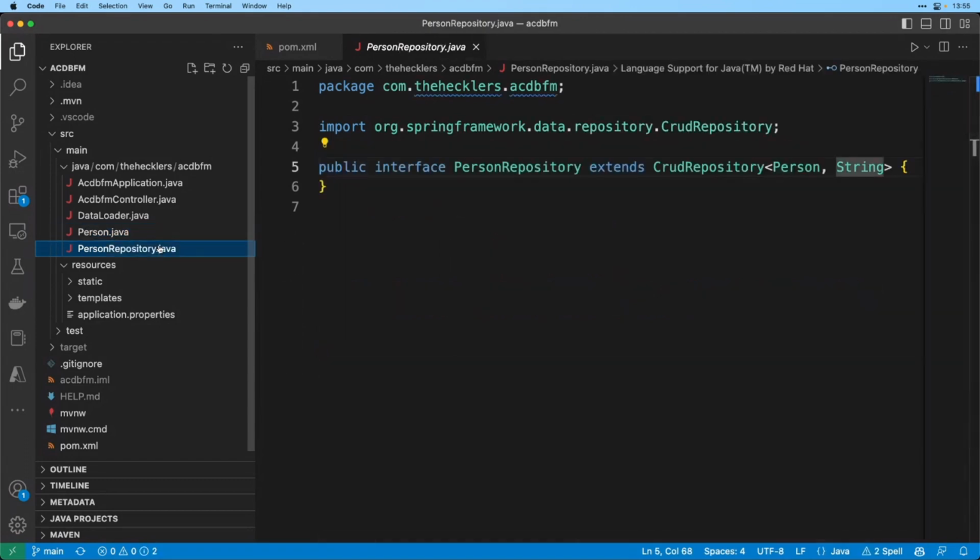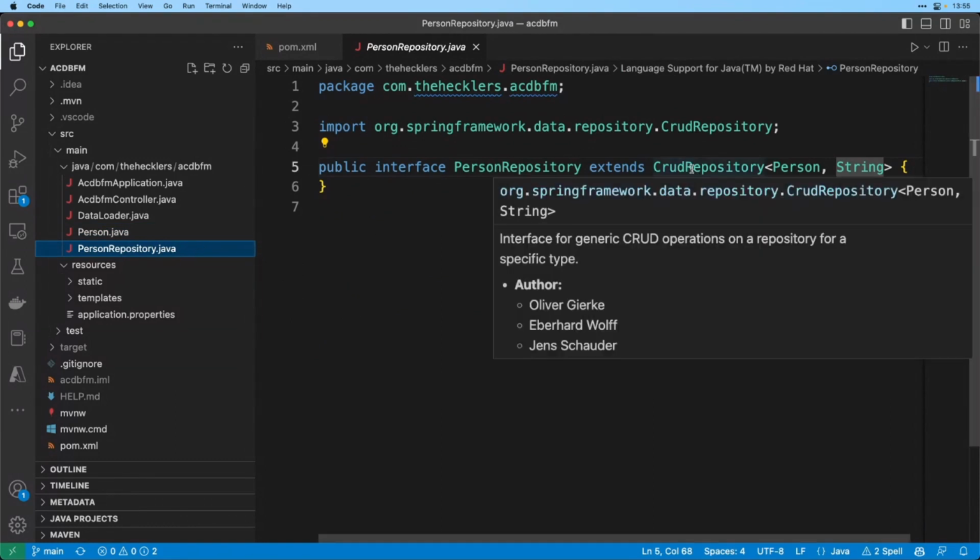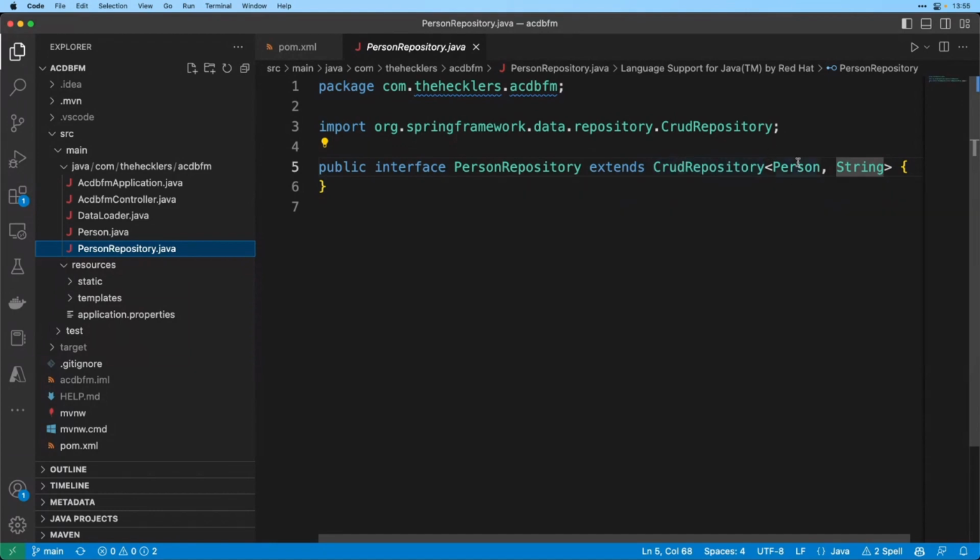I'm defining a public interface here, a person repository interface. And this is a great example of Spring Data's capabilities that we're exposing. This is a CRUD repository, exposing the capabilities to do create, read, update, and delete operations for objects of type person with an ID of type string. And I'm extending that here, and Spring Boot's auto configuration sees that I have a MongoDB database driver on my class path.